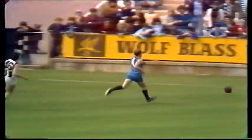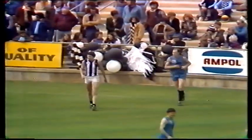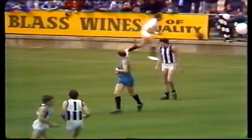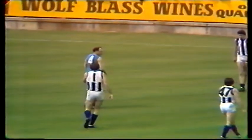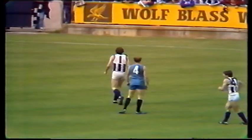On the lead is Sims to the outer side. In pursuit Smith. Sims can't get there, and the ball goes out of play. Throw in, full forward pocket, about 35-40 metres around from the Sturt goal. They trail by 12 points. Keenan 1 for North Melbourne. Sims is 4.